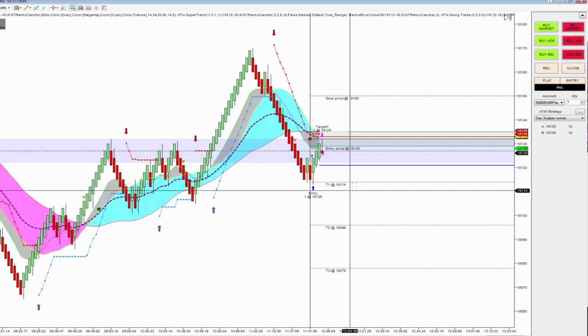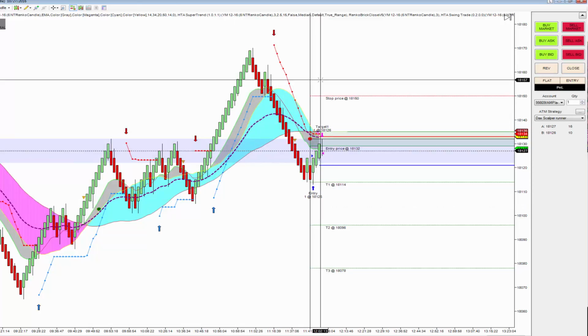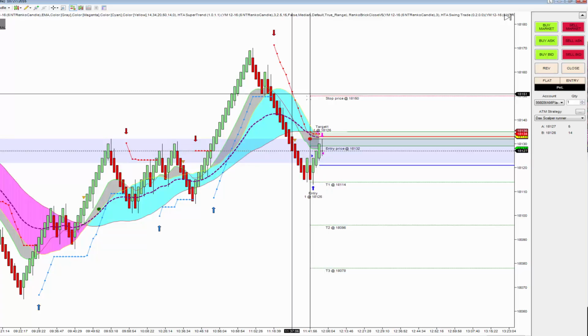I'm definitely not looking for, we're looking for a little bit more robust action on the upside. So I guess that's an example of a trade that I flattened. But we had really very good trades early on.